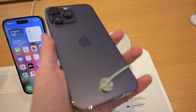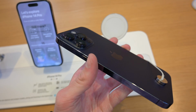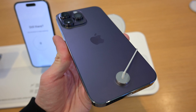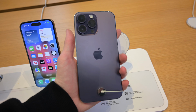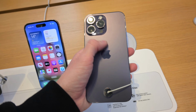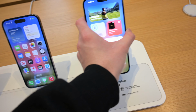This is the purple, this is the new purple. It looks quite nice, I gotta say. I'm not a huge fan of these weird colors on phones, but this one is really subtle, it's nice, I like it. From some angles you can't even tell it's purple. I'll compare it now, but I'm pretty sure it's the exact same as the iPhone 13 Pro Max.